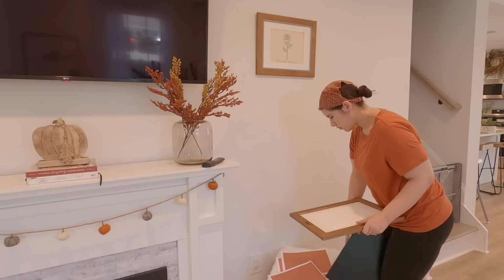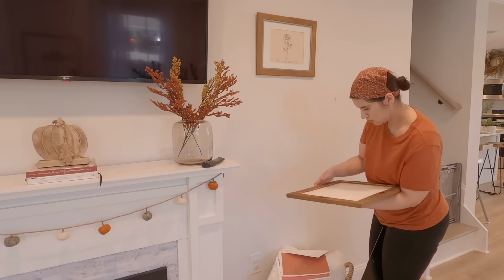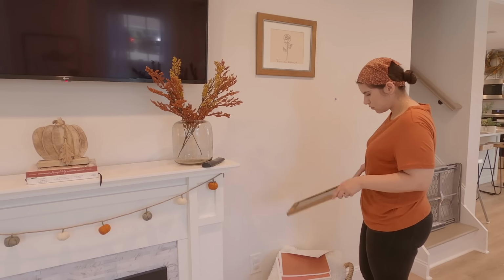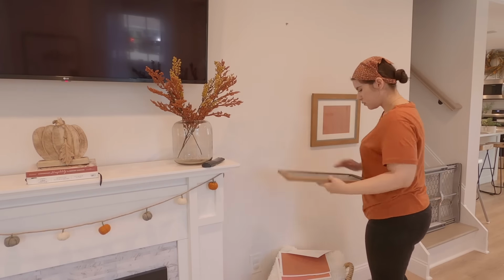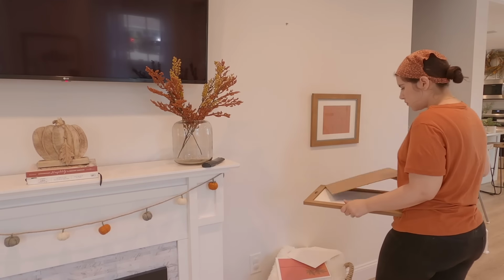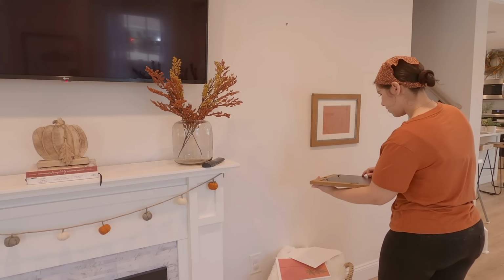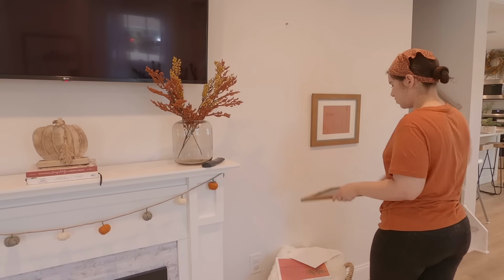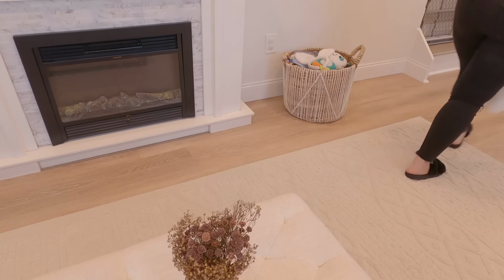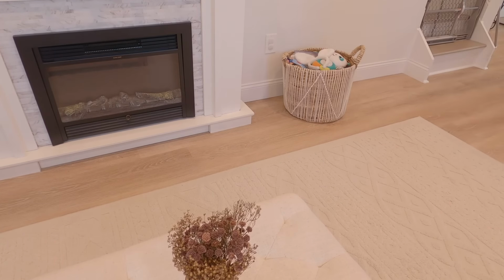And then for my DIY picture frames that I had, I just added some printables that I printed off my regular printer. I made them on Bazaar and they're just orange with pumpkins and leaves on them. And I just thought it added some nice bit of color to that side of the wall. I actually want to put open shelving there. We're working on that.